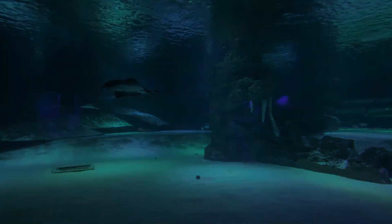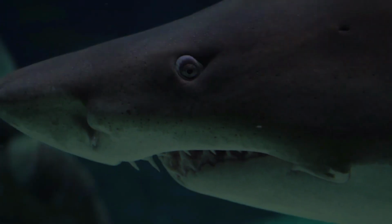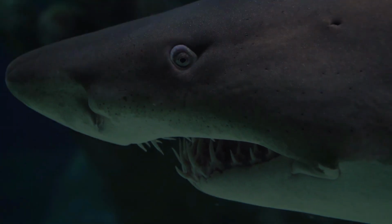Growth and development. Goblin sharks are thought to have a relatively slow growth rate, reaching maturity at around 30 years of age. They are believed to live for up to 60 years or more.